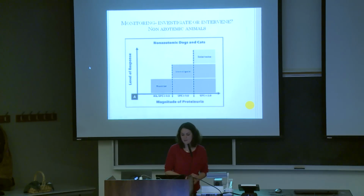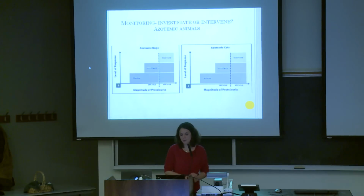So basically, so far, what is recommended for non-azotemic dogs and cats is that we will monitor for a UPC between 0.5, or 0.4 for cats, and 1. We'll start investigating the cause, why they have proteinuria, between 1 and 2, and we'll investigate but also treat when the UPC is above 2. We will definitely be more aggressive for azotemic patients, because each time the UPC is abnormal, we will start treating these patients.